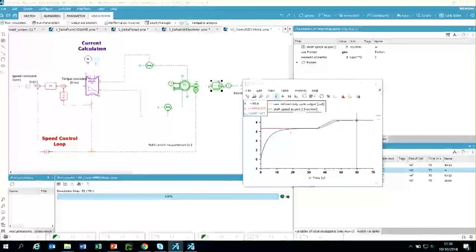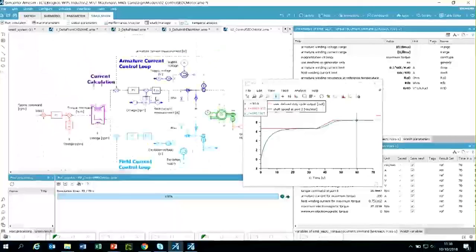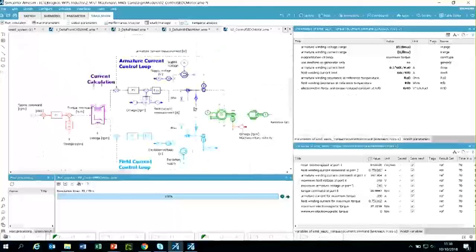So here the control model is computing the current, the target current for the armature and the field winding, and we directly apply this current to the machine. So we simplify, let's say, the power electronic part. What we can do also is to put a little bit more detail on the power electronics and use this information given by the controllers as target values.